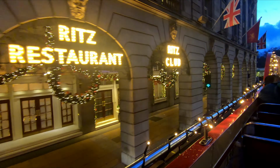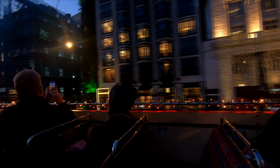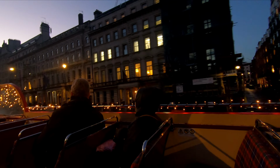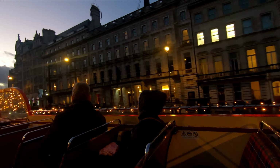The Ritz Hotel on the left. And the Hard Rock Cafe London, which was founded in 1971. Goodness me, that is half a century ago, 50 years ago. The Hard Rock Cafe London is the original Hard Rock, and there it is on the right hand side. Now, of course, there are branches all over the world.